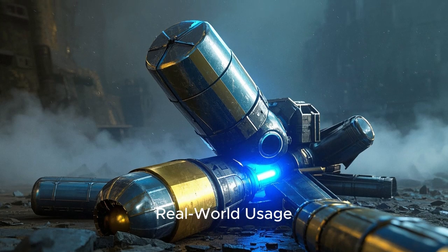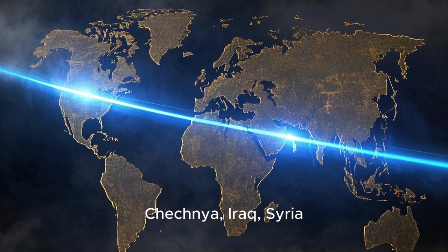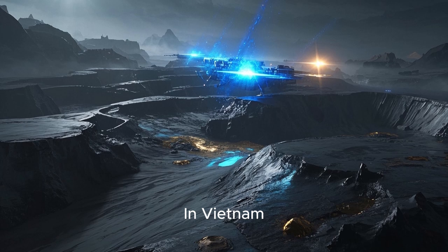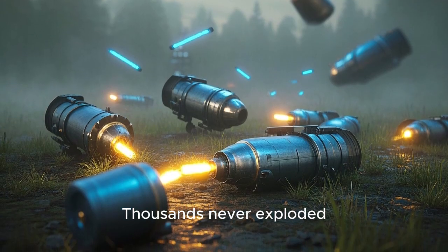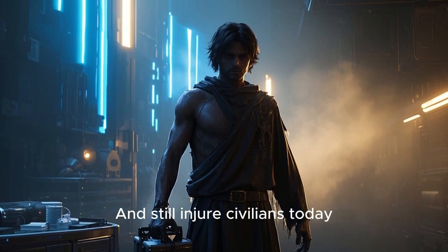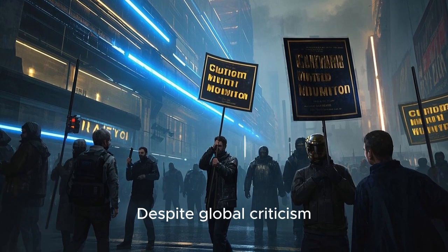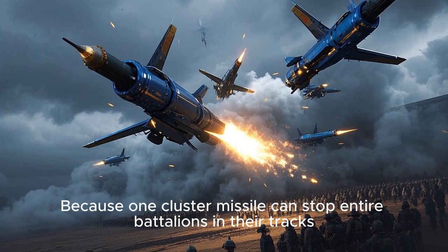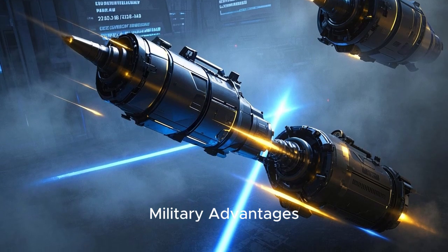Real-world usage. Cluster bombs have been used in many wars: Vietnam, Afghanistan, Chechnya, Iraq, Syria, and more recently, Ukraine. In Vietnam, over 260 million submunitions were dropped. Thousands never exploded, and still injure civilians today. In the 2022 Russia-Ukraine war, both sides used cluster munitions, despite global criticism. Why? Because one cluster missile can stop entire battalions in their tracks. Brutal, but effective.